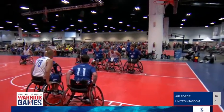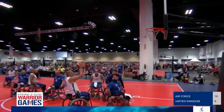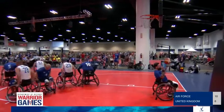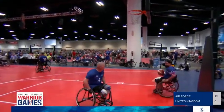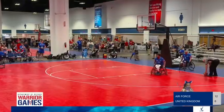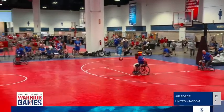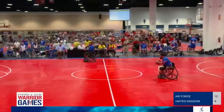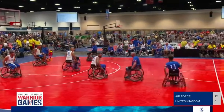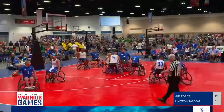Let's see if they can extend it. Williams now puts it up and doesn't get it to go. Loose ball, they got it back. Number 78, they can extend it. That is Brian Viviano, his first two of the game. And the bucket, 12-6 Air Force. Execution to perfection. UK trailing by 6, late in the first half.